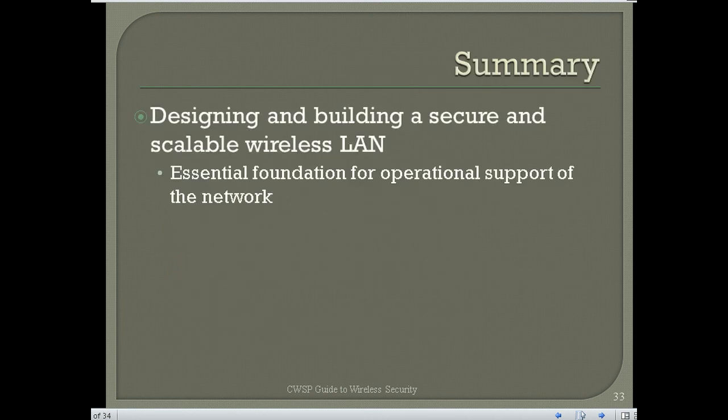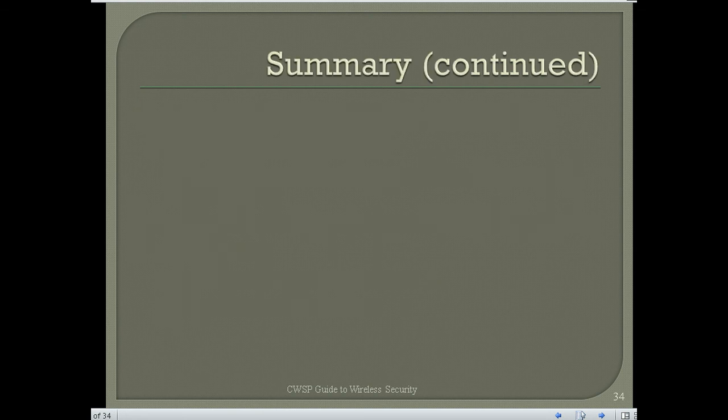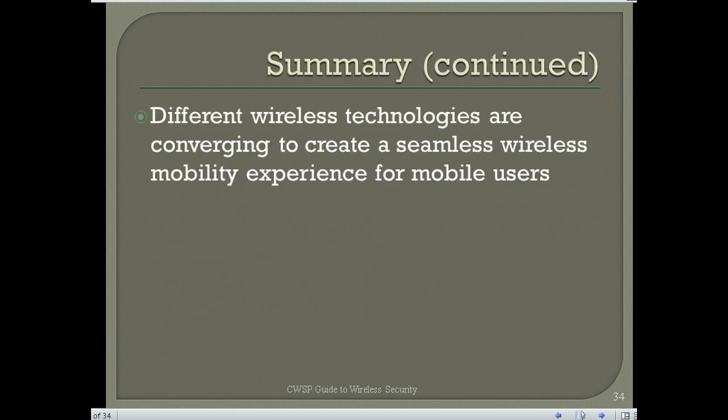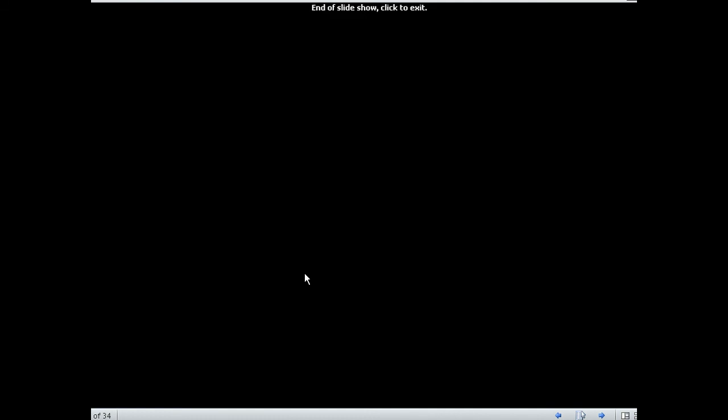So the summary here, we want to start out with a secure, scalable wireless local area network. With operational support, we're going to monitor, configure, manage, and educate the user. Education, management, management control, keep logs of what goes on, what you do to systems every time you make a change. Different wireless technologies, and we're getting better, faster, broader scope of wireless, so it's becoming a real force in the networking world and the network technologies. And again, down here, make that 4G instead of 3G.